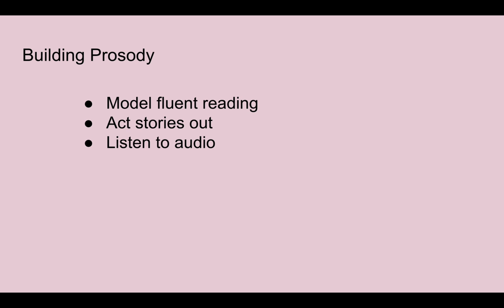So building prosody is another really important part of fluency. It's important to model for students what fluent reading sounds like. Modeling fluent reading can be done in a variety of ways: echo reading, scooping the sentence for a student and demonstrating appropriate vocal pauses, or discussing punctuation and how different types affect the way a sentence is read.